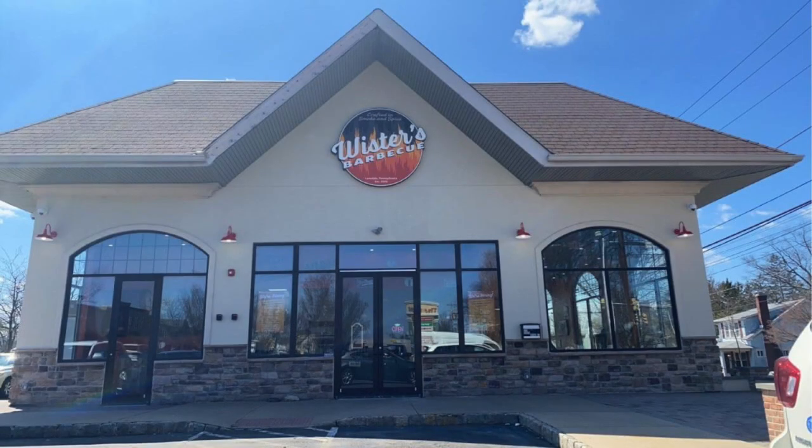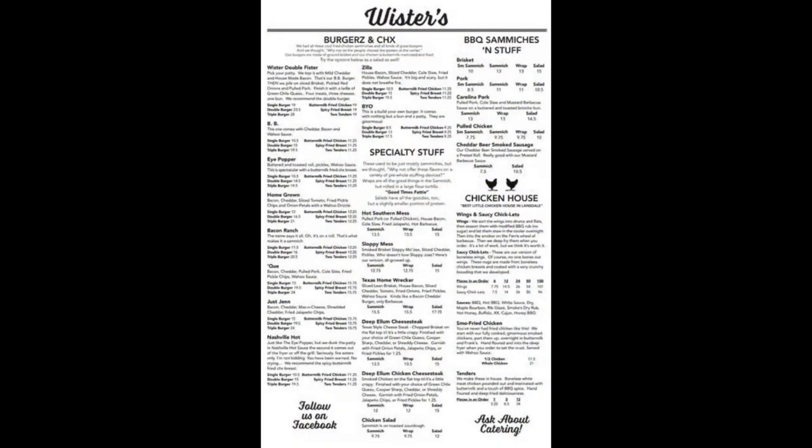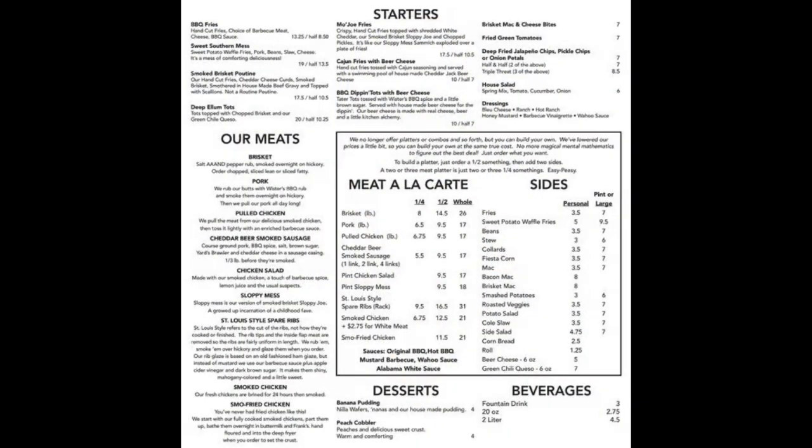So today we are trying out Wister's BBQ, which is located on South Broad Street in Lansdale, PA. This barbecue joint is serving up all of the American classics with everything from smoked wings to brisket to smothered pulled pork sandwiches, to much more, accompanied by their unique starters and abundance of everyone's favorite barbecue sides. So full disclaimer, barbecue is one of my favorite cuisines, so I'm pretty excited for this one.